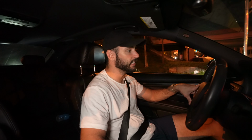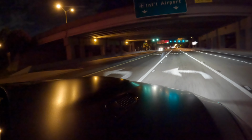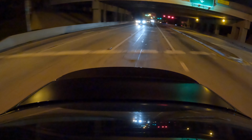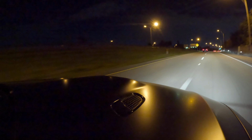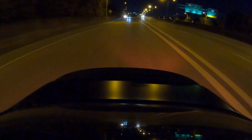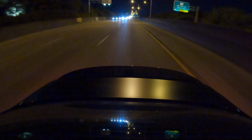So here we are in the E92 M3. Listen to this. Underneath this overpass, to red line, onto the brakes, down to first gear, and onto the highway. Make sure DSC's on here. Bro, this thing is a riot. Out to 8,400 again. Woo! Yo, this thing is surprisingly quick.